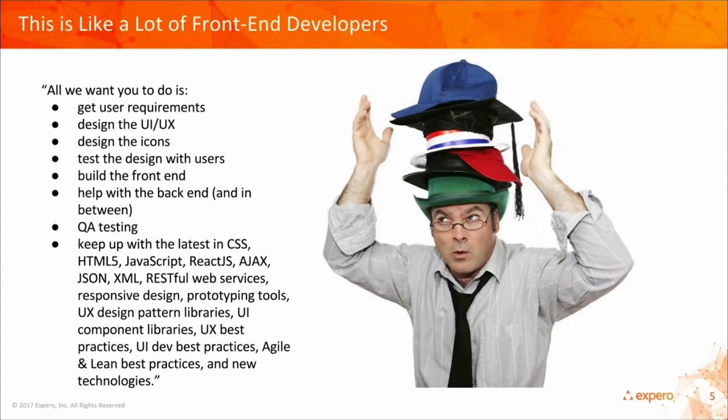It involves a lot of things like defining requirements and designing the UI, even the icons, and doing some visual design work, getting feedback on those designs, actually implementing the front-end, which is primarily what we think a front-end developer's job is, and then sometimes helping out with the back-end, doing testing, and then keeping up with all sorts of things in UX design, and technology, and best practices, and processes. It's just a lot to ask of developers.